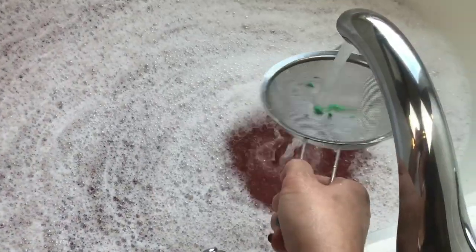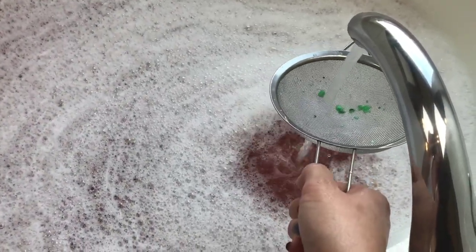I feel like I'm making popcorn on the stove. Jiffy Pop, I guess, is the name of it. Okay, almost gone. Just a few little pieces left. Okay, that's good enough. All right.